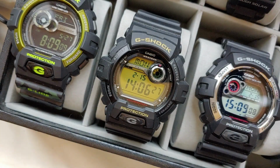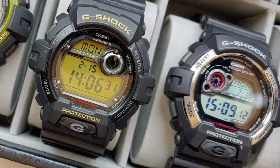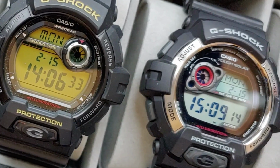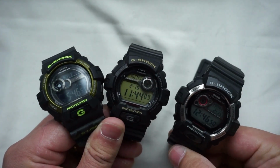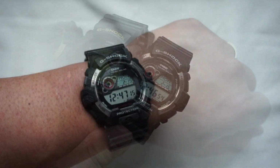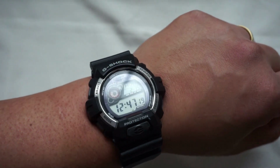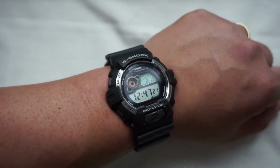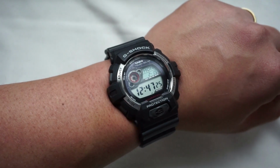But what I really like about it is the body style or the case shape. It's very robust and it looks super cool, but also it allows for that large, beautiful screen for very easy legibility. Here is the 8900 on my wrist. Fantastic watch. I could wear this watch all day long, all week long, no problems, and would have an absolute blast doing so.